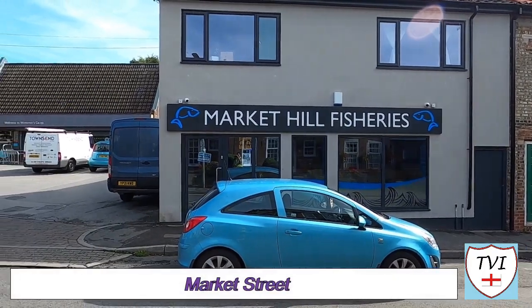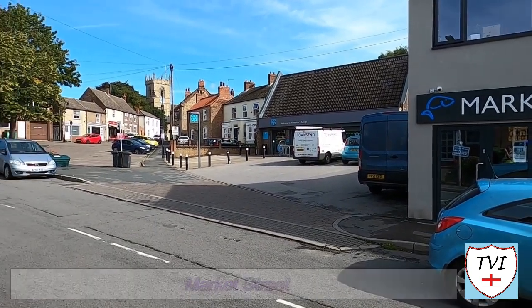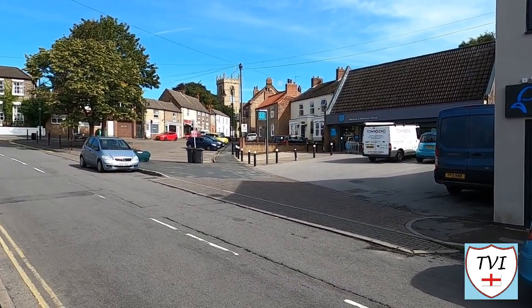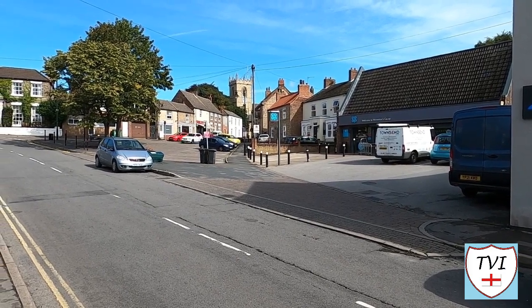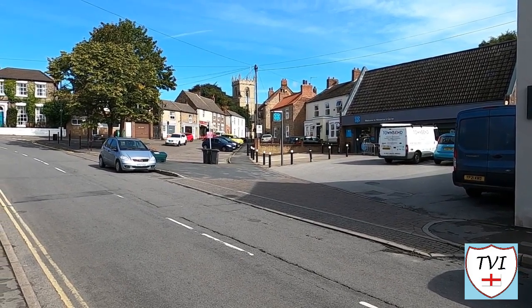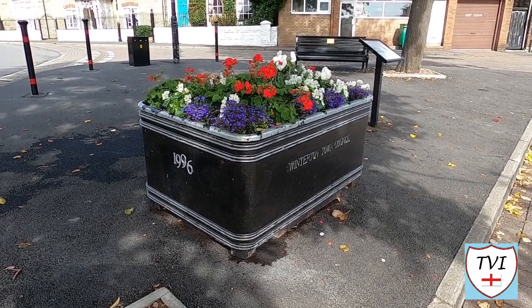Here we have the local chippy, Market Hill Fisheries. Next door there's a large co-op. It's a world away from Scunthorpe this, but of course at one time it was the principal town in North Lincolnshire. As recently as 1860, the population was only around 1700 and Scunthorpe was still a bit of a dream.